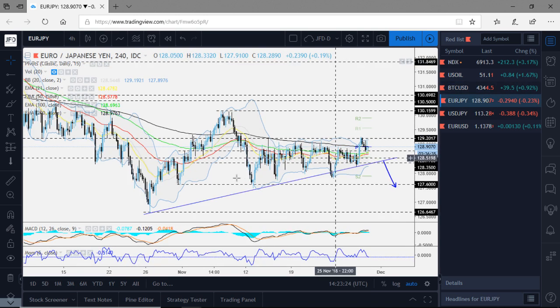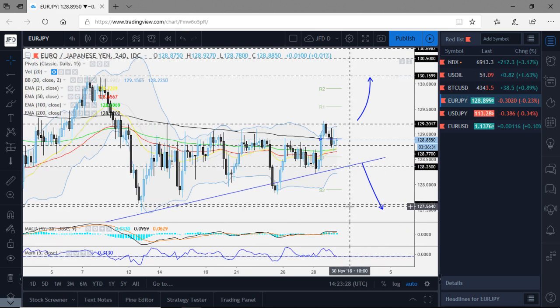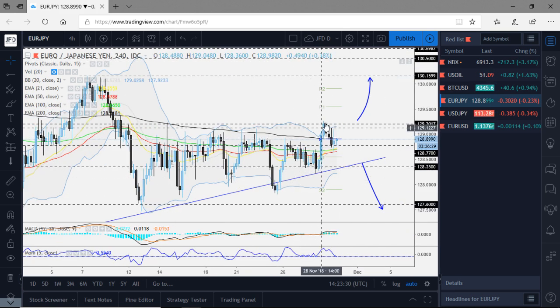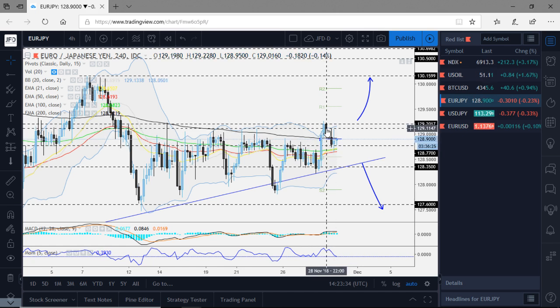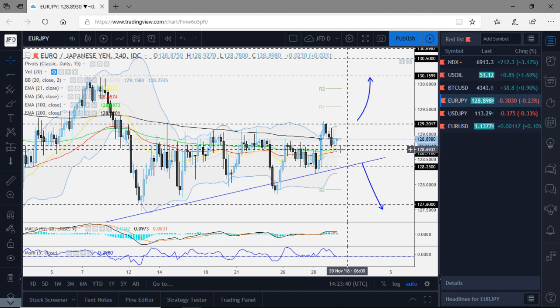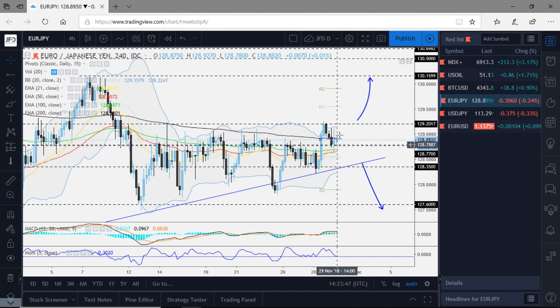Now, looking at the EURJPY, this is a very interesting one right now, and certainly I can see that the euro is picking up the pace and dragging the EURJPY a little bit higher. But yesterday it was met by a little bit of selling, where it managed to drop towards the 128.77 area, from which it reversed back to the upside a little bit.